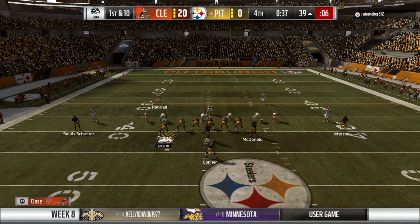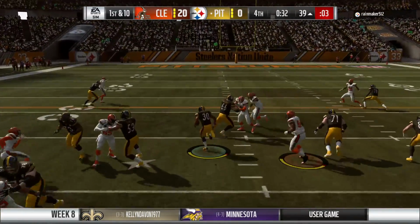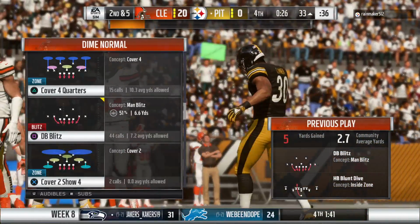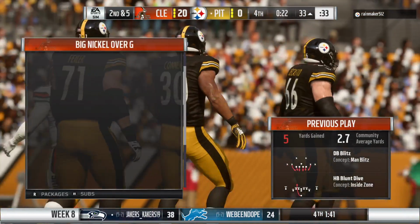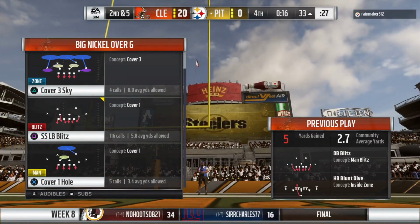All runs on this drive so far. It's 1st and 10. And they'll go on the ground. And he's going to fight his way forward here for a modest gain. Give him 5 on the carry there, and it'll be 2nd down. I call that play a success. A nice inside run sets up a very manageable 2nd down. A very solid gain on that play.